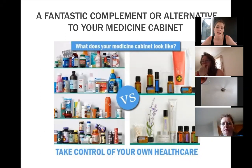So yeah, it's not new. This stuff has been around for thousands and thousands of years. It's just a case of learning a little bit about what you can use and how easy it is.